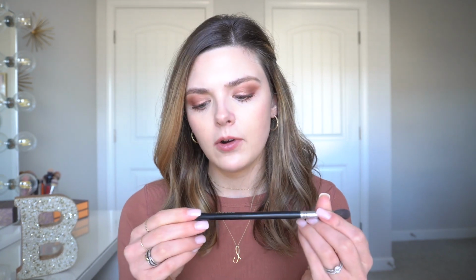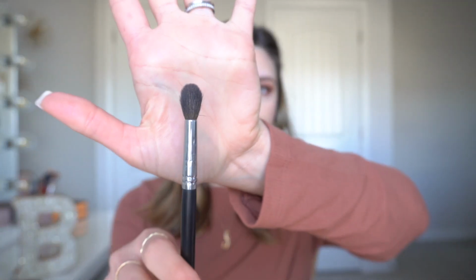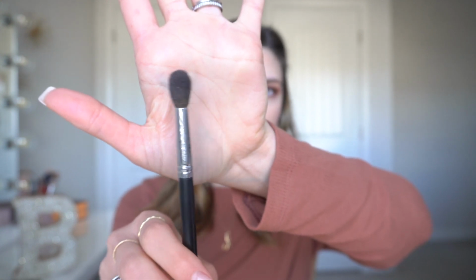And then I am literally bringing one eyeshadow brush. One, that's it. It's my most used brush that I own. It's the Morphe M505. It's a really good fluffy crease brush. It's big enough so that you get a good bit of product where you need it, but it's not so big that you can't control the product either. It's just a perfect size.